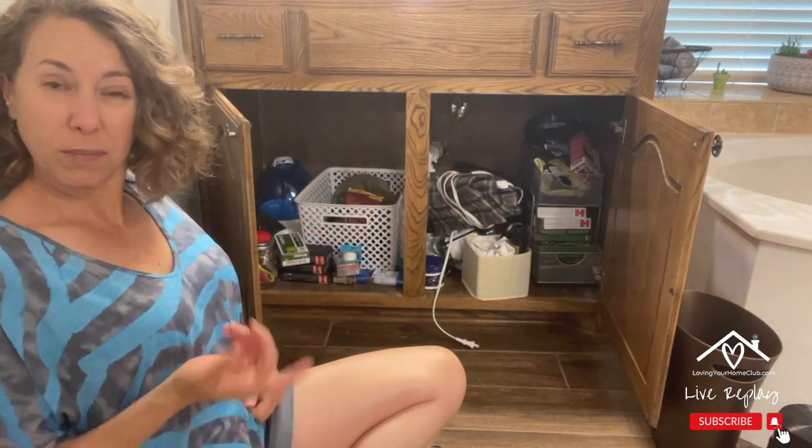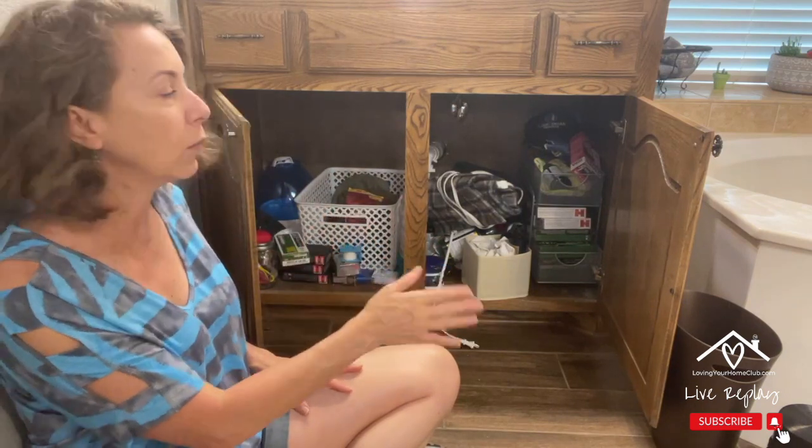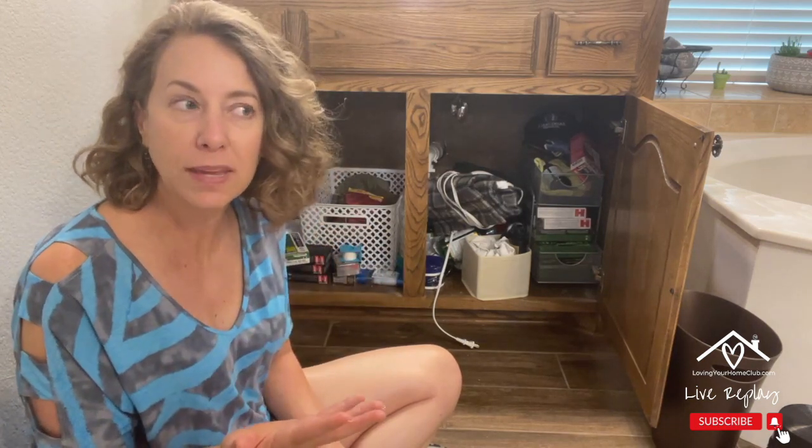Now I suggest, even for both of them, take before and after pictures, but especially this way, because when you come back to it, you're going to feel like it's still got clutter in it. But if you take a before and after picture, you'll at least see the progress you're making, and you're going to be motivated because you're going to have some quick wins.